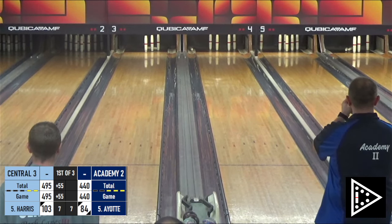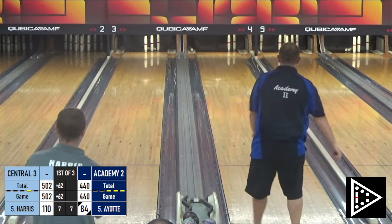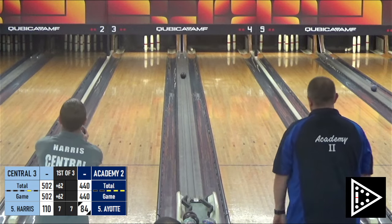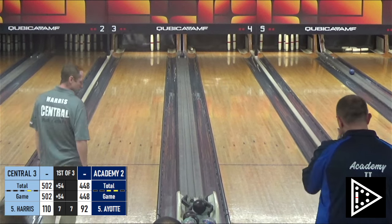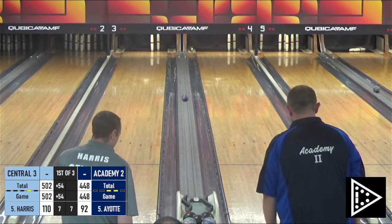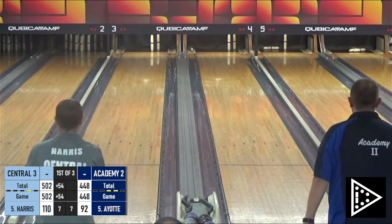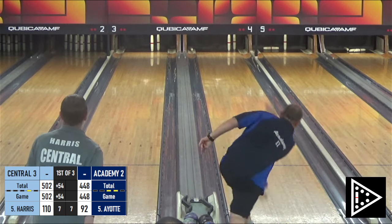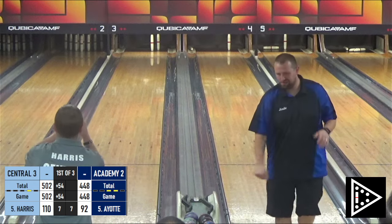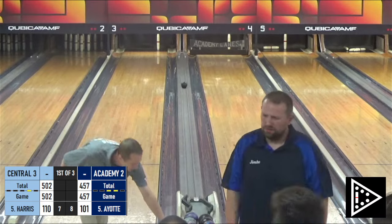Harris gets 7 on the spare. Ayotte still filling the strike, that's 8. Best he could do out of that 2-2 split. Harris foiled. And 9. Harris matching 9.